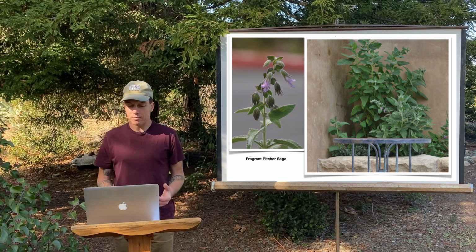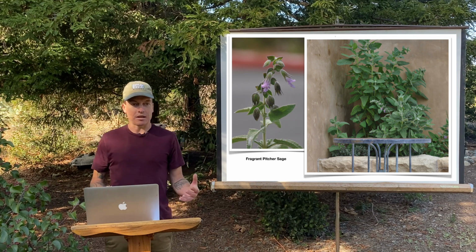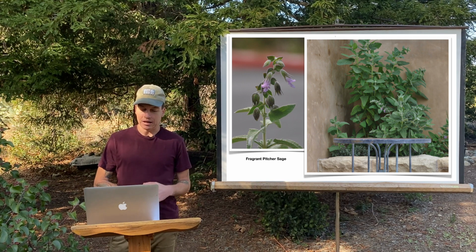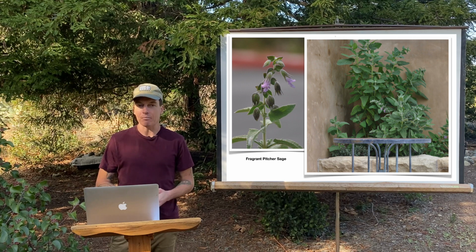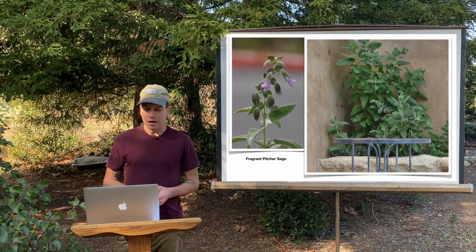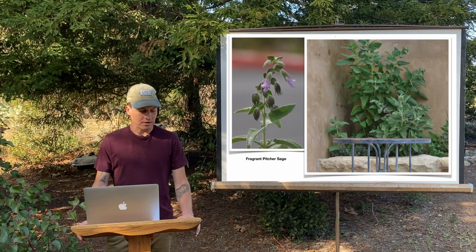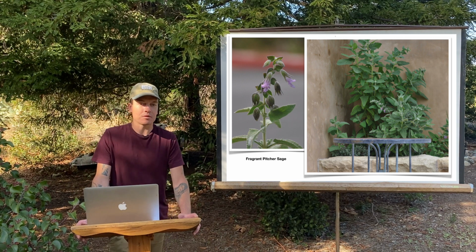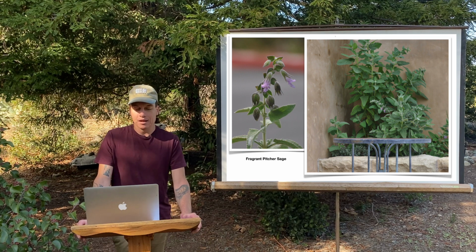You can plant them in open spaces where you can let them get large. I've even used them in small beds and kind of trained them to be more upright. But they tolerate pruning very easily. You can prune them throughout the year to kind of shape them up. But the maintenance on these is very simple as far as what needs to be done. It's just usually when they get too large, you can shape them up.